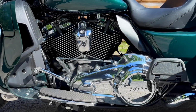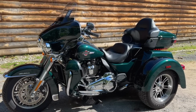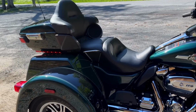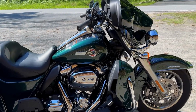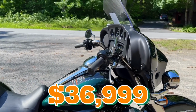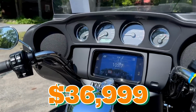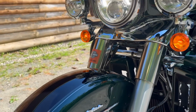Designed to be the ultimate long-distance trike for riders who want 3 wheels, maximum comfort, and a built-in sense of confidence, this machine should have been an unstoppable seller. But what's happening at dealerships across the country right now tells a very different story. With a starting price of around $36,999, the Triglide Ultra represents one of the most expensive entries in Harley's catalog, and that's part of the problem.